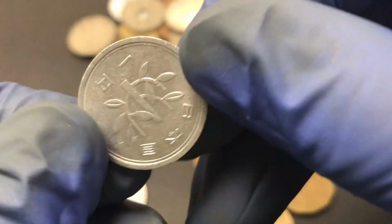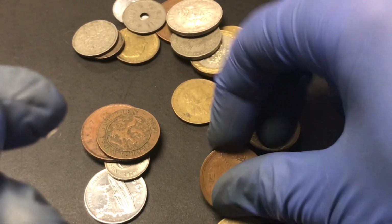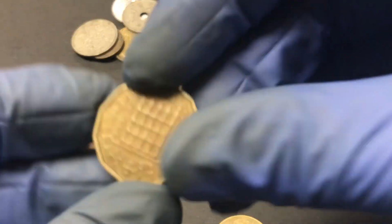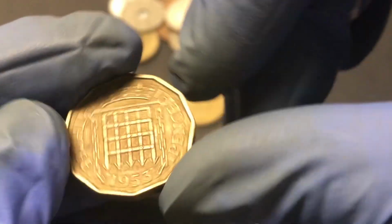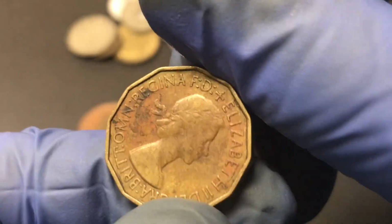It's always great to pull out a little bit of silver. I think that this is 1 yen from Japan. So a little bit kind of worthless. We've actually gotten a fair amount of Asian currency today. Here's 10 more yen between the Korea 1 won, I think it was, and the other stuff. 1953, 3 pence from Britain.